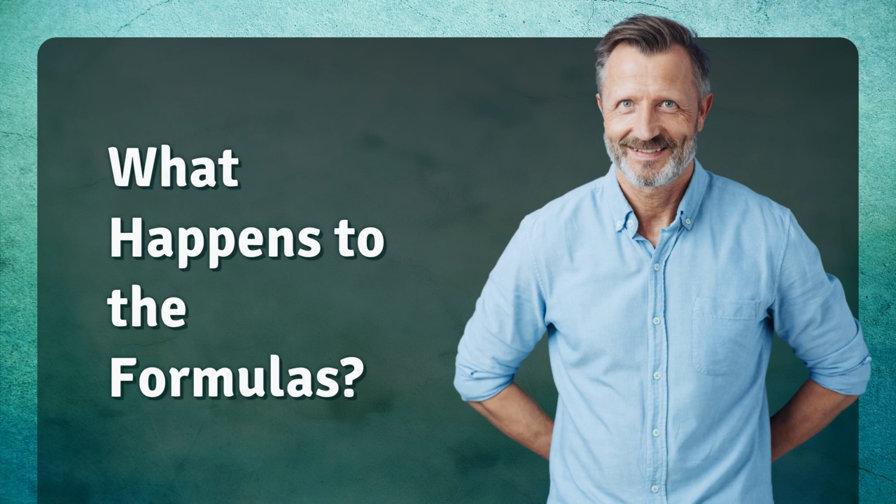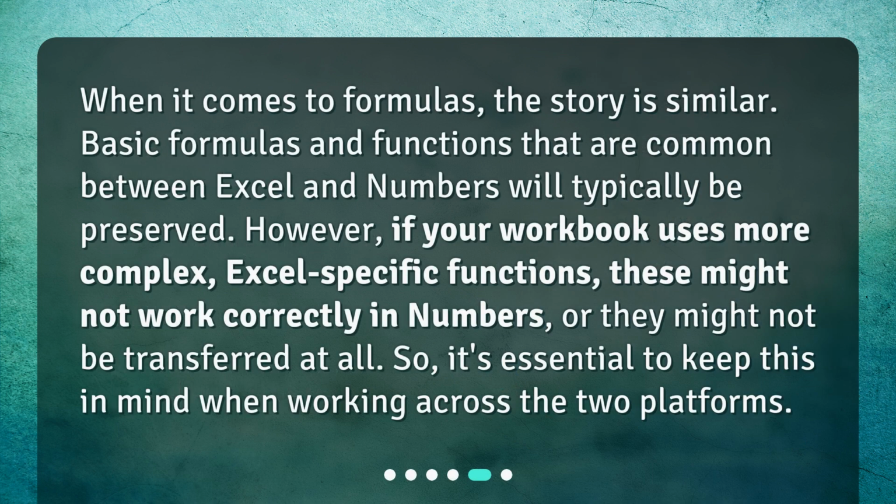What happens to the formulas? When it comes to formulas, the story is similar. Basic formulas and functions that are common between Excel and Numbers will typically be preserved. However, if your workbook uses more complex, Excel-specific functions, these might not work correctly in Numbers, or they might not be transferred at all. So, it's essential to keep this in mind when working across the two platforms.